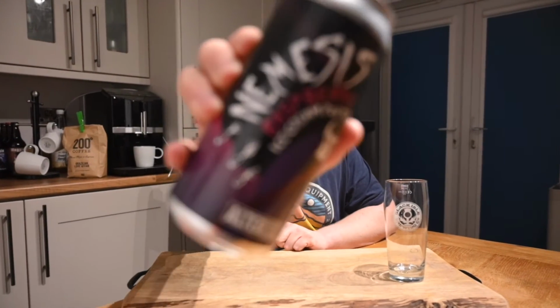I mean, I've had plenty of milk stouts before, so I'm guessing it's not going to be too dissimilar from that, but this is the first beer I am going to try that actually claims to be ice cream based. So, ice cream and raspberry porter from Alter Ego Brewing Co. Before we go into it, let's take a look at the amazing artwork on that can.